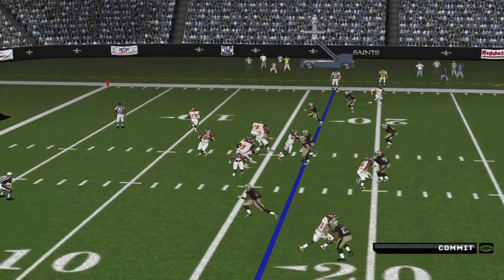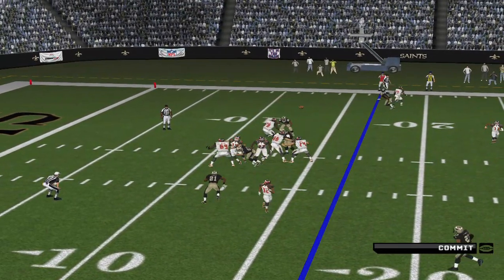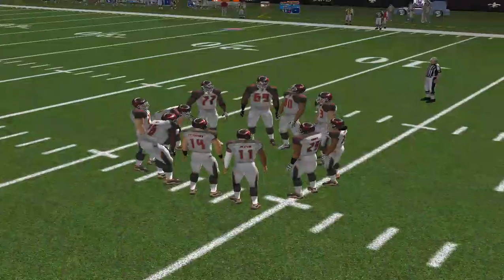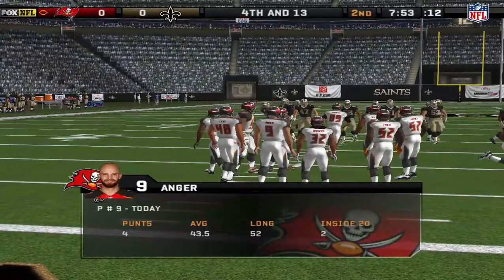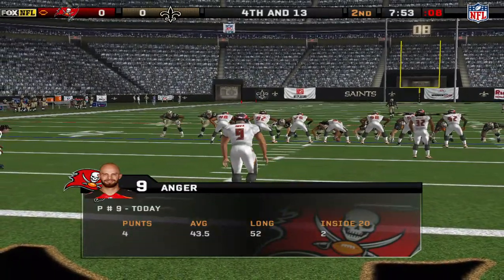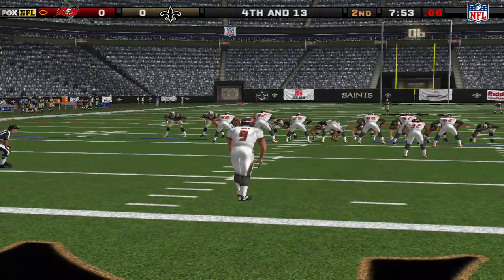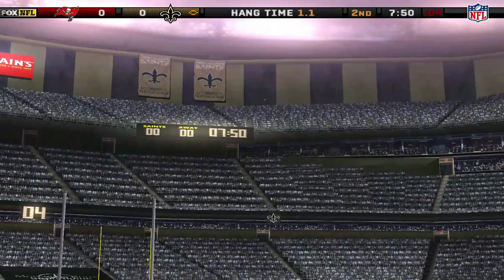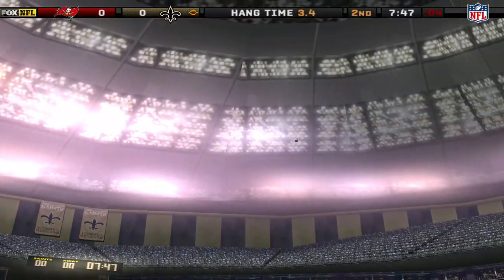Steps up into the pocket with the throw. Incomplete. This defense, John, knows how to create a lot of pressure. Putting pressure on the quarterback can disrupt passes, but pressuring the receivers can do the same thing. If you can play physically on the outside, bump them off their routes, hold them up at the line, you can take away his receiving options, forcing him to just get rid of it.